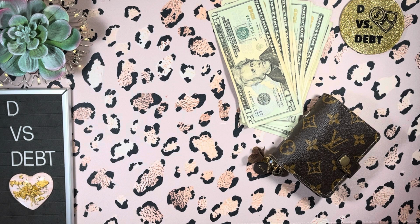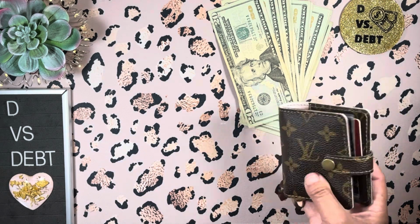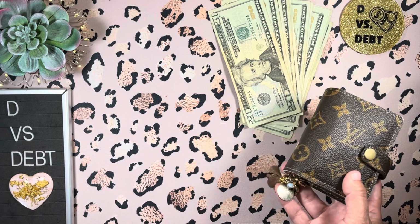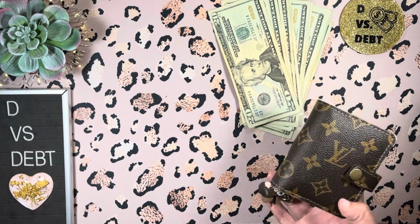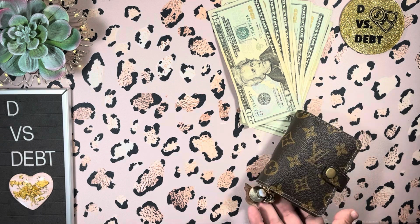On Wednesdays we talk about money moves, and today I am going to focus on showing off Lil Louis and the setup that I created for him, the envelopes I made, and I'm going to be stuffing him for the very first time. So I guess it's the inaugural stuffing, which is very exciting.